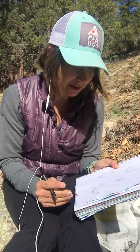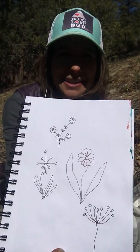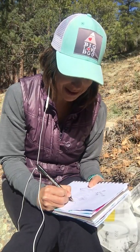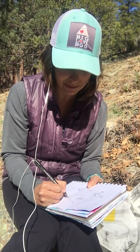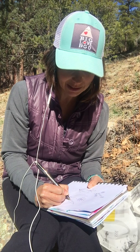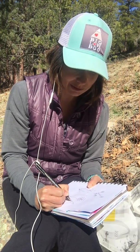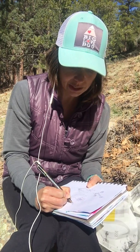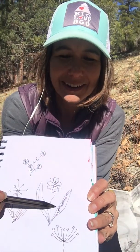Sometimes the leaves are actually bigger than the flowers. Disproportionate, sure. Fun to draw, absolutely. And is that what I'm going to draw? For sure. So adding some little details in, just some little oval shapes, following up that leaf there.